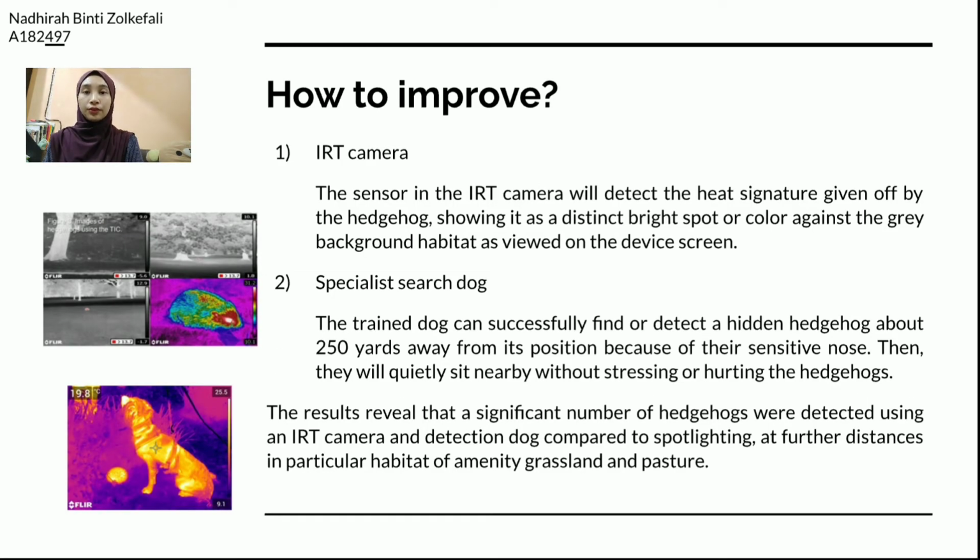The ways to improve it, as suggested by Journal 3, are firstly using an IRT camera, also known as an infrared thermal camera. The sensor in the IRT camera detects the heat signature given off by the hedgehog, showing it as a distant bright spot or color against the grey background habitat as viewed on the device screen. The second method is using a specialist search dog. The trained dog can successfully detect a hidden hedgehog about 250 yards away because of its sensitive nose. Then it will quietly sit nearby without stressing or hurting the hedgehog.